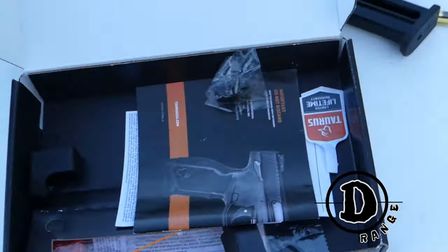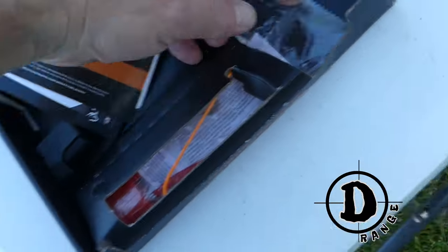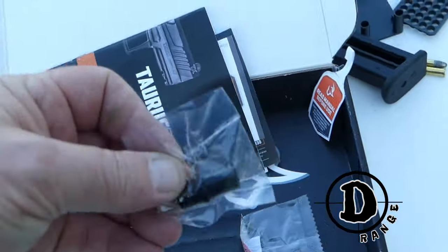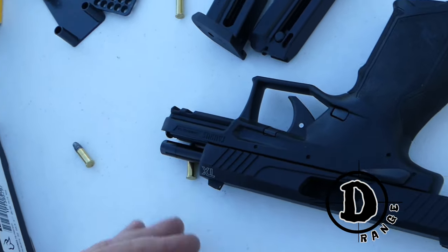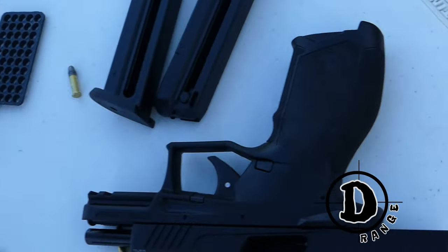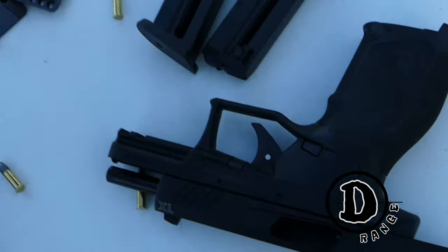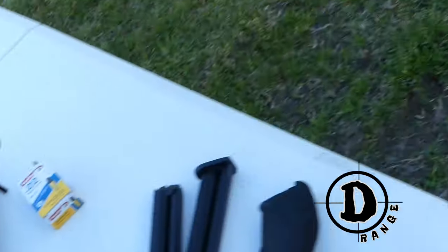This is the box that the Taurus comes in. You get your manual, you get a lock. There's your adapter. Comes with the two magazines, and it comes with a pistol. This is the ammo that we were shooting, in case anybody really wants to know. Here's the bag to the pro here that we have going on.